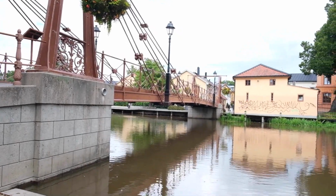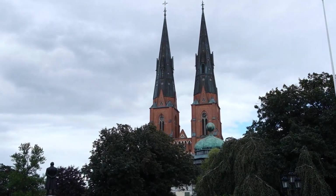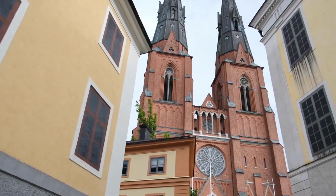Alright, and ending my visit to Uppsala there in the center of the city, having a nice stroll around the river and just taking in the calm atmosphere this city has. It's a very pleasant city, easy to visit from Stockholm as well, only a 30 minutes train ride.